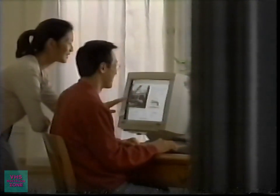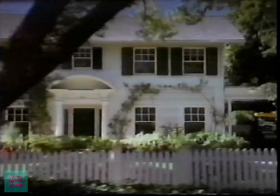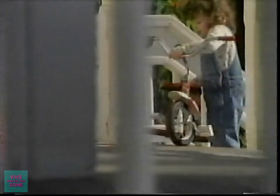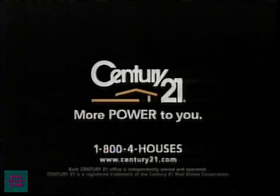At Century 21, we realize what buying a house really means. As part of the world's number one real estate sales organization, Century 21 offices have more people, resources, and power to help you find the home of your dreams. That's the power of number one, Century 21.